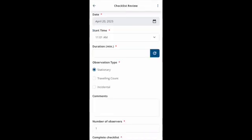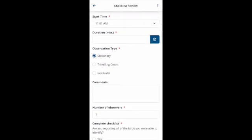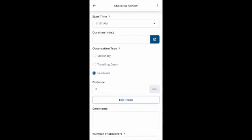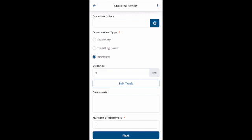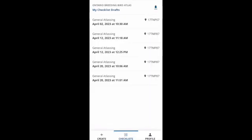Okay, so it brings me back to the page here to review that all my information is correct. Now, I would leave it at stationary if I stood around and really tried to ID all the birds I saw and heard. But this time it was different. I was driving somewhere. I wasn't out birding. It was just an incidental observation. So I'll click on incidental. And at the bottom, I can add details and then click next. And I can either submit or save it as a draft. So I'll save that one as a draft.